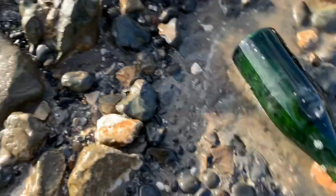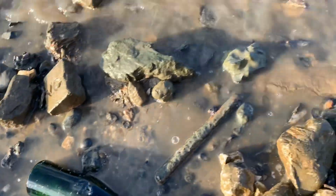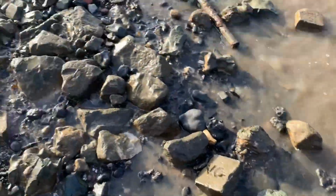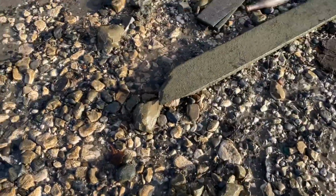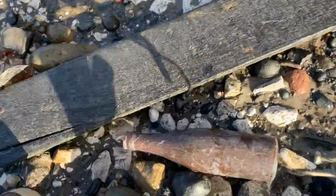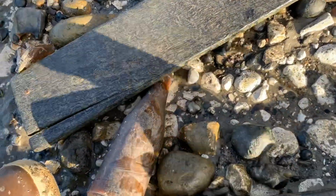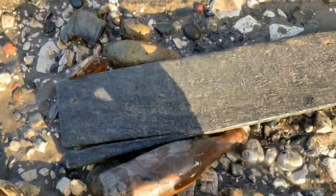Right here in the muck. It's a wine bottle and it's not very old. So we'll leave it. But that's kind of cool. There's another more modern bottle. We'll leave that one.